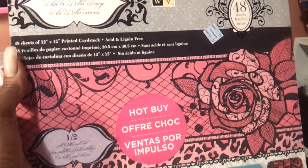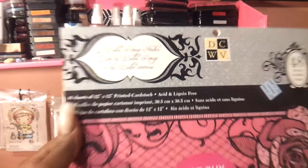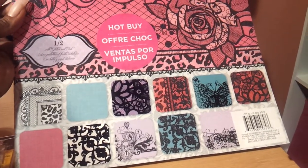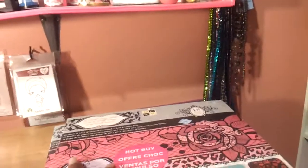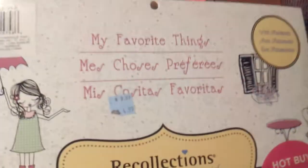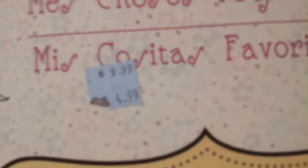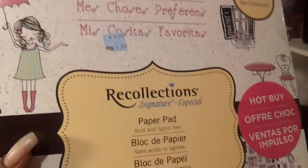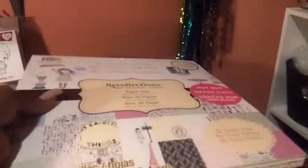This is not a new one, but I don't have this one. This is the Die Cuts With A View La Belle Rouge stack. And I love these colors. And a lot of them look like really shabby chic. So I got two of those. And all these pair of pads were on clearance for $4.99. Then I got this one that I've been looking for at my Michael's. Could not find it. But at this Michael's I went to today, I was able to find it. And they are $4.99. And this is My Favorite Things Recollections pad. I picked up two of those.